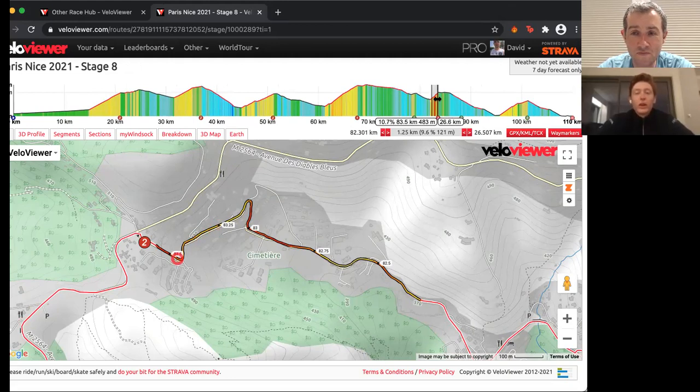Yeah, for sure. That little pitch from Ez to the top of Col d'Ez is a tough little thing. It's short though, so by then groups may be set, but it could definitely drop a hard rider, a tired rider right there. And then you only have one climb to go from there.